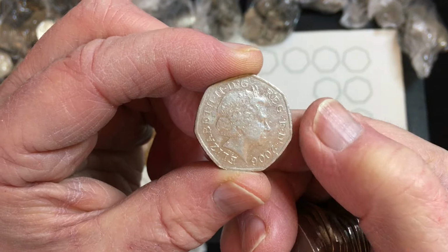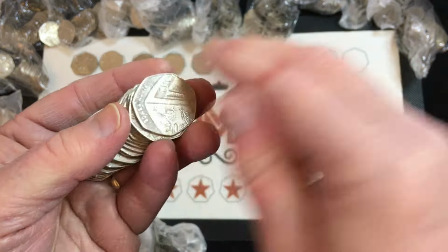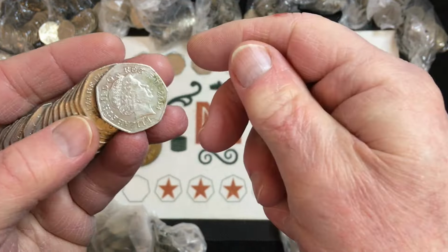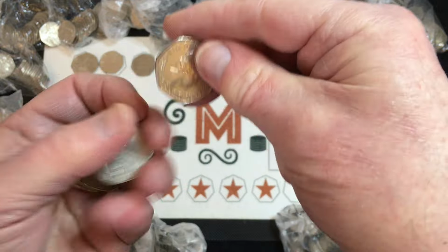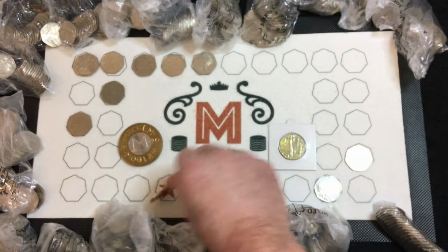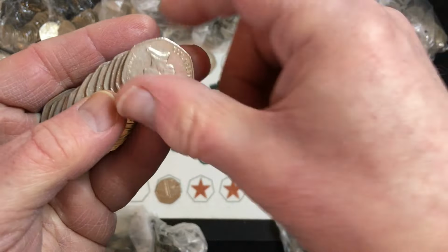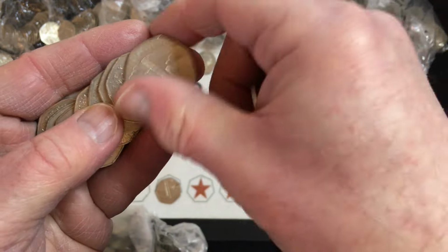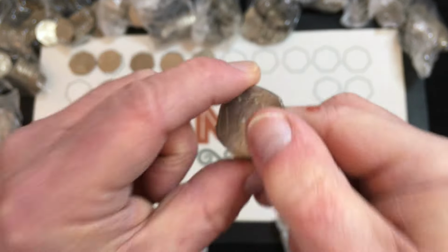But there's one from 2006, the Heroic Acts. There is a race strike on that one for 2019, but that is the standard one. The 2017, that's a shield. Potential keeper. I'm still debating whether to keep them all. I've got far too many, to be honest. It's only going to be slightly above face value, if anything. Another Heroic Acts, again the 2006.